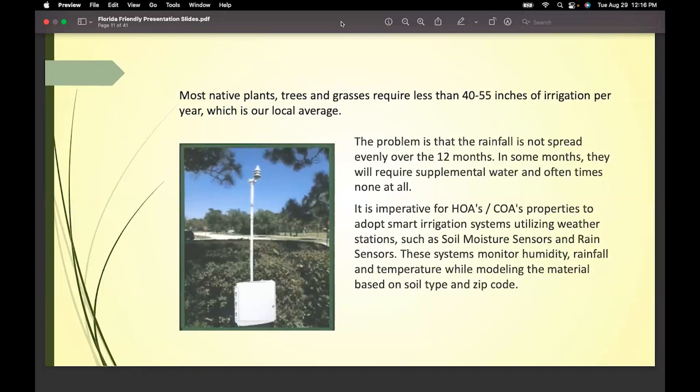So here's the problem, as I mentioned before: the rainfall is not spread evenly over the 12 months. Some months it's going to require supplemental. However, it really is imperative for HOAs and condos to adopt these smart irrigation systems that utilize weather stations. The problem is almost all of our rain sensors that we find on a typical clock work by the system of a float. So there's a small little thimble catch basin on top of a pole. This one is not that we're looking at. That actually is a true weather station that has Wi-Fi.